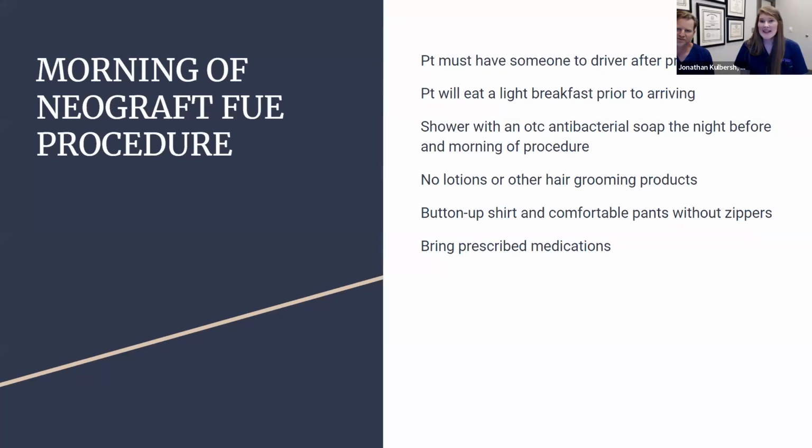The morning of the procedure, we want you to come in. Like I said, Dr. Kulbersh will have prescribed some medications, so you'll bring all those with you. I want you to eat and have a good meal on your stomach so those medications don't make you sick. Because you are taking medications, you're not going to be able to drive yourself home, so make sure you have someone who can drive you home after the procedure. They don't have to hang out the whole day. They're more than welcome to go and do whatever they want, but just to be available when we're finished.